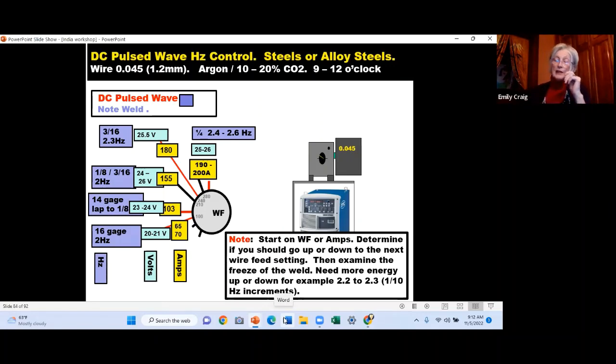So again, I provided this to you, and it's a good thing. Remember, you start at, you look at the weld, you say, yes, I've started it. It's looking pretty good. I need a little bit more energy into that weld. Well, 045, we go up half a turn, and then we fine tune the voltage. Always fine tune the voltage last.